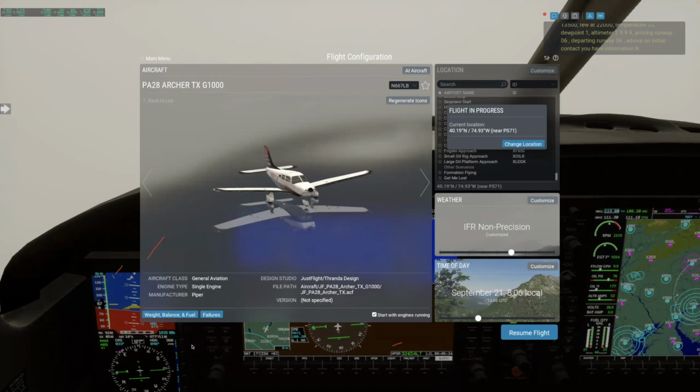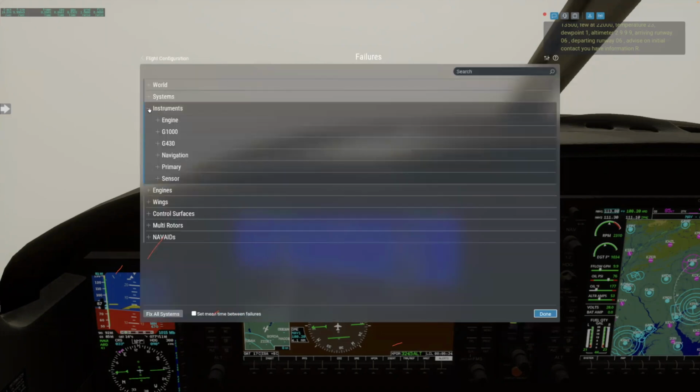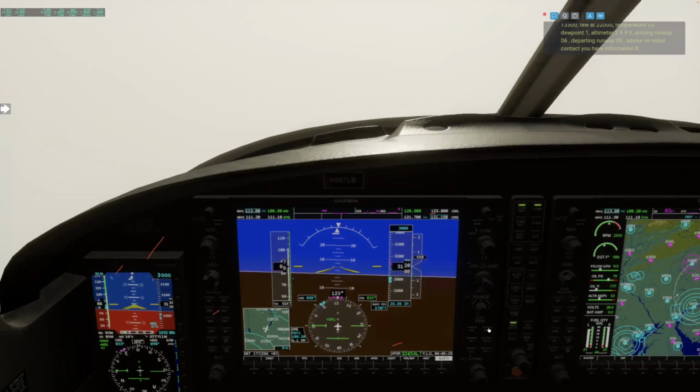Go back over to failures here, selection on it. Okay, let's see here. Go over to the AHRS 2 real quick and select failed on it and just see if that works. It probably is not, because again, this airplane's not designed with two. Cirrus's are, so that's kind of why that's in there. And just go ahead and unpause. Okay, it doesn't. So go ahead and pause again.